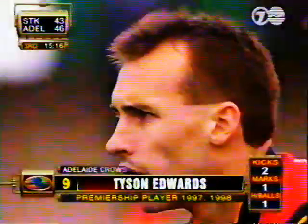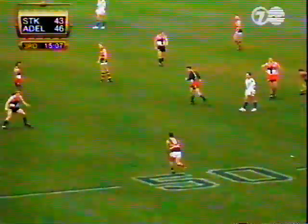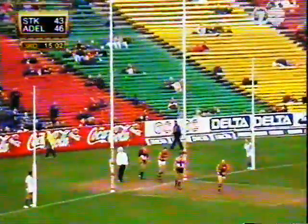Tyson Edwards has been very good throughout the day, particularly in close where he's hard. He, Costa and McLeod are the top 3 tacklers for the Crows. They're prepared to get in and have a go at it. Hasn't kicked one yet this afternoon. So that's the third goal to the Crows from 50-metre penalties.